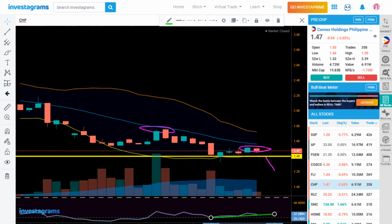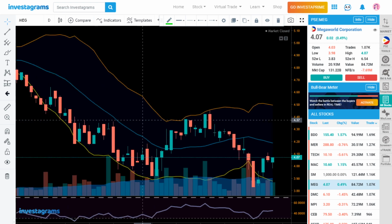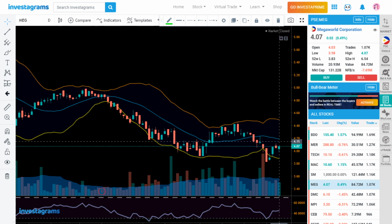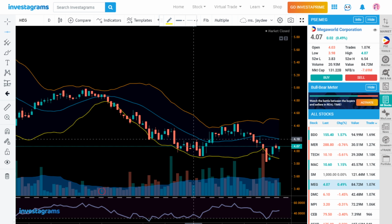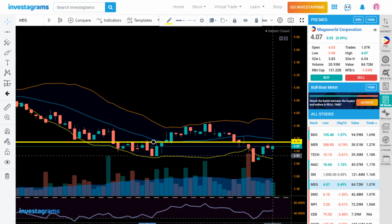Meg. Meg, let me see. Okay, so we're very near the next possible resistance, which is at 4.15. So it's really up to you if you'd like to enter in that position, because normally when it reaches that level, you might first encounter some rejections, and then eventually, if really people feel that this is starting to become cheaper at this level, then it will just break that one day.